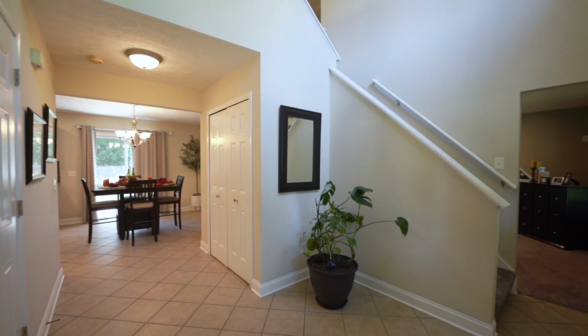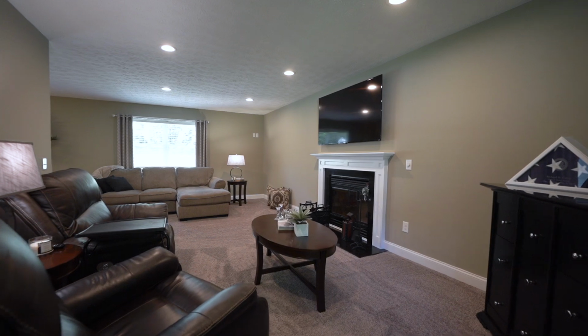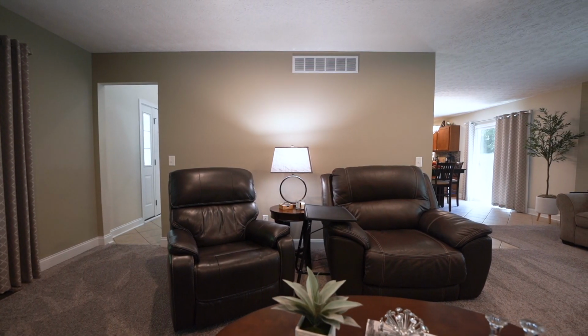Off to the right upon entry, you're going to have your staircase that leads you up to the second floor where all the bedrooms are, or you can work your way into the living room from another entry point. Over in the living room, you've got plenty of space to put a couch and a few different chairs that overlook the focal point, which is going to be this wood fireplace.